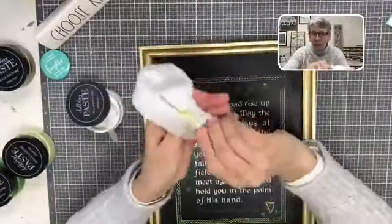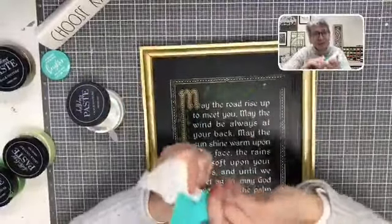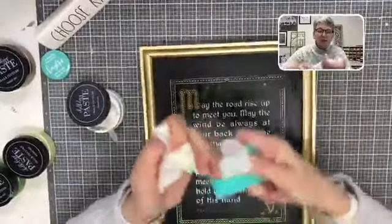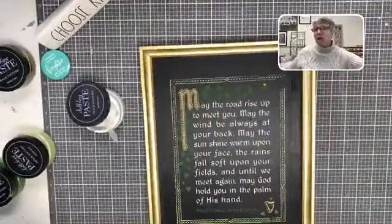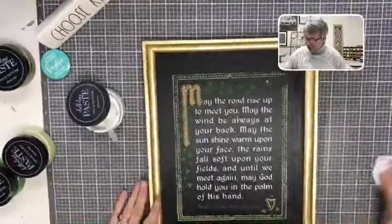Not that you can't get it off, because you totally can. It's just easier, and I'm all about, let's face it, ladies, I'm lazy. I want the easy way. So I've got all my chalk paste. My squeegees are off. That is how hard it is to clean up. Wipe off your space where you get chalk where you don't want it.